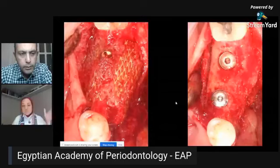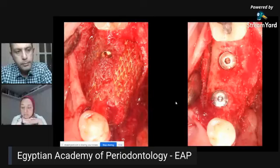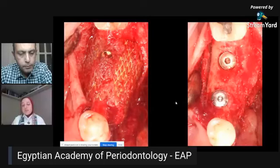I need to ask also, what about the anterior region, especially in the maxilla? Is there any difference or the same results? I actually tried this technique once with an upper central case, which had good thickness, and this encouraged me to try it. It turned out the healing was uneventful, and it turned out to be well. So I would just recommend this technique anywhere in the oral cavity.